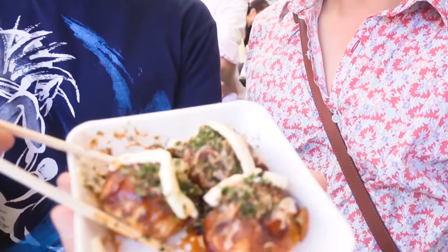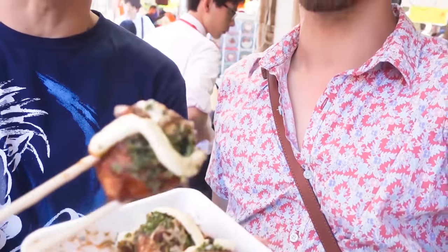Really? I'm so glad we got the 4 pieces. One piece is actually quite big. Yeah. I mean, it's pretty sizable, right? This is really good takoyaki. I'm pretty happy.